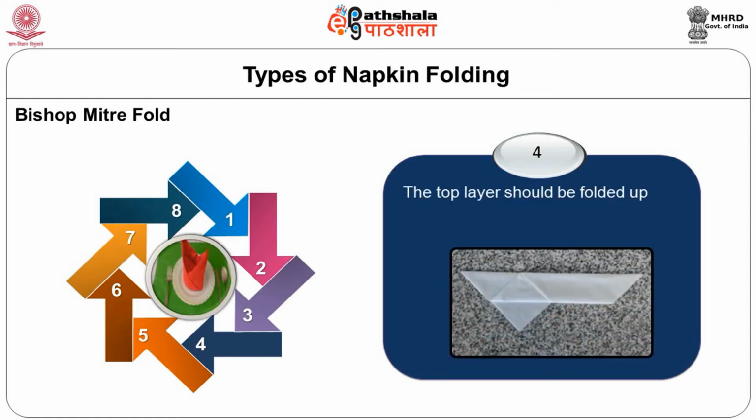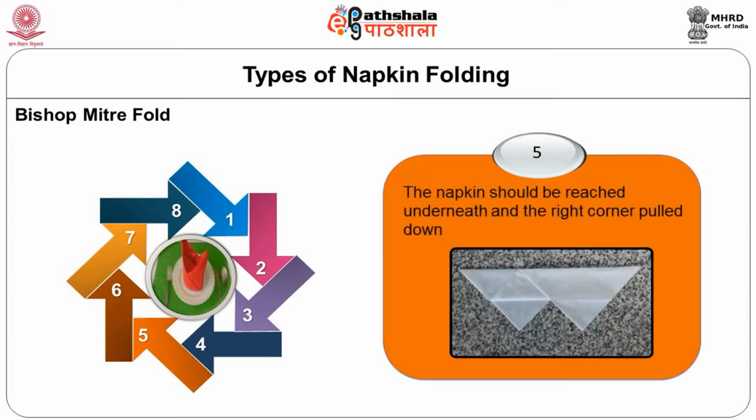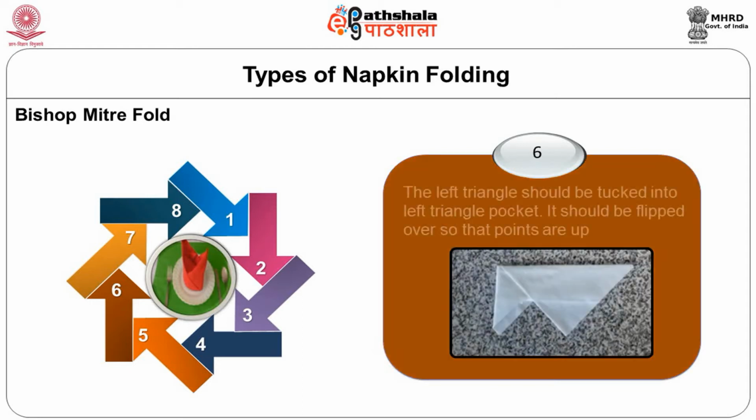The fourth step would be the top layer should be folded up. The next step will be the napkin should be reached underneath and the right corner pulled down. The sixth stage will be the left triangle should be tucked into left triangle pocket.